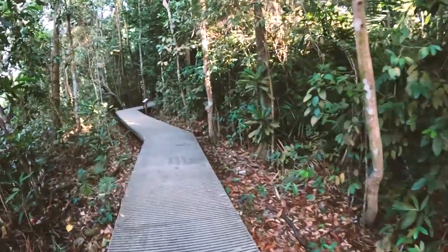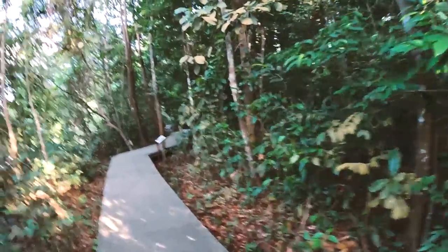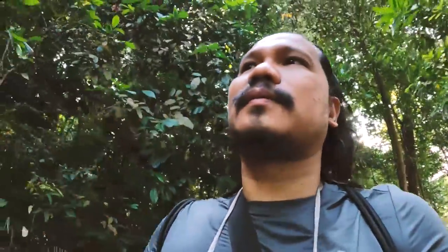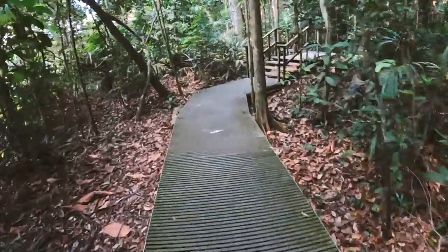Look at that sound. Some rocks and some mini forests. Look at that. So good morning for us, guys. So far I enjoy my walk. So far so good, so visit SG. Have time to visit here also, guys, if you have time.